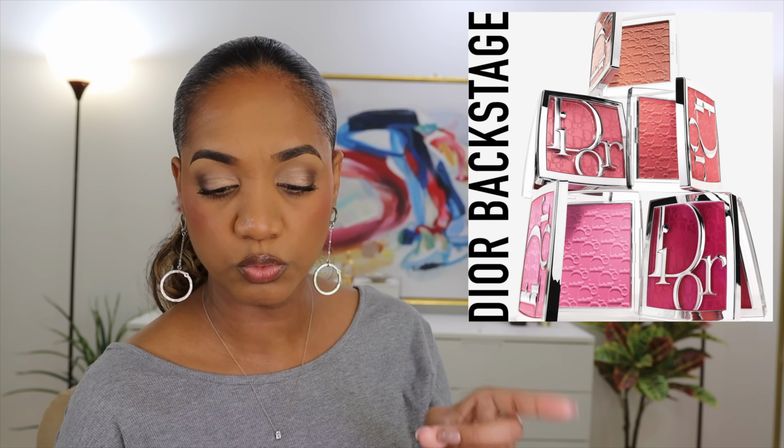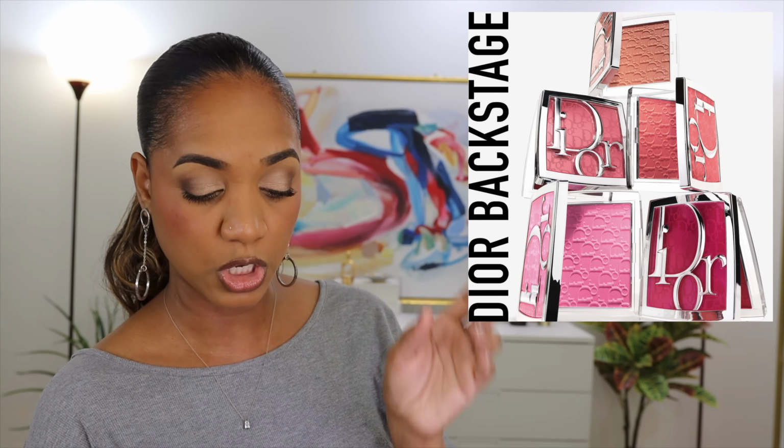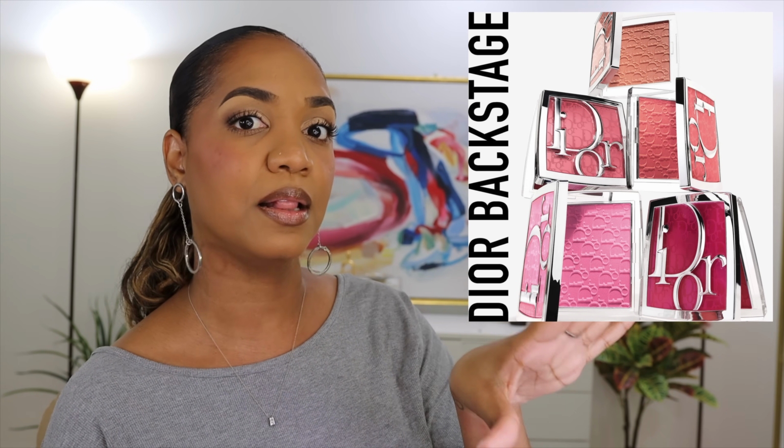Speaking of talc, so Dior has reformulated their Rosy Glow powder blushes. Remember these went viral a couple of years ago on TikTok because of the original 001 pink shade. People went crazy over this and they released a bunch of shades, you know, to follow along with the trend, because they were like, oh, we have a viral product, add more shades so we can sell, right? And I fell for it because I picked up quite a few of these shades.